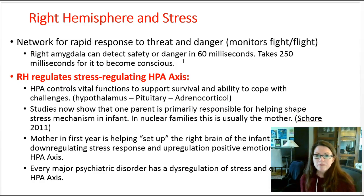So, the network for rapid response to threat and danger. This is the right hemisphere. The right hemisphere monitors our fight and flight system. So the right amygdala, there's one on each side, can detect safety or danger in 60 milliseconds. It takes 250 milliseconds for it to become conscious to the frontal cortex. So the amygdala and the limbic system and the emotional centers are going to determine if something is a threat or if something is safe much faster than we can ever think logically about it.